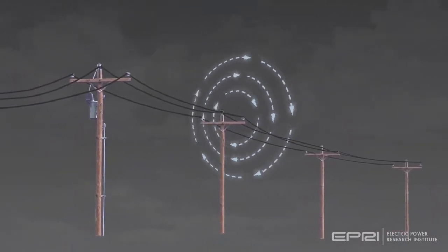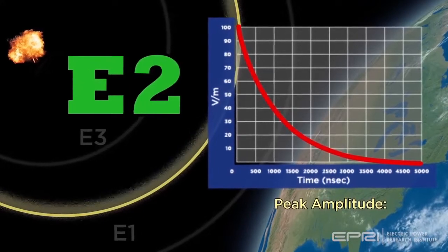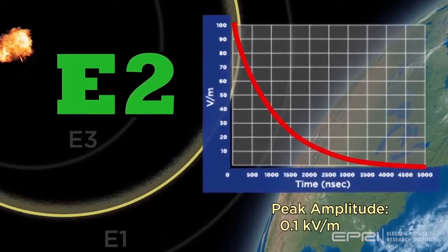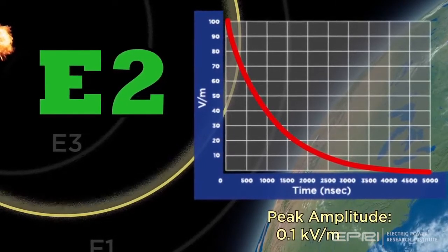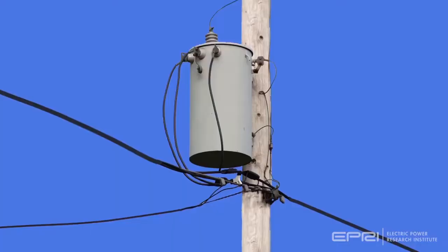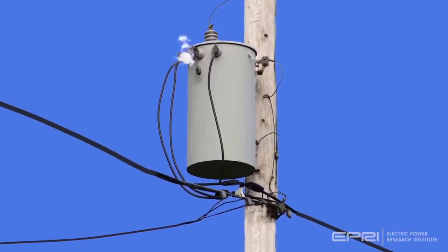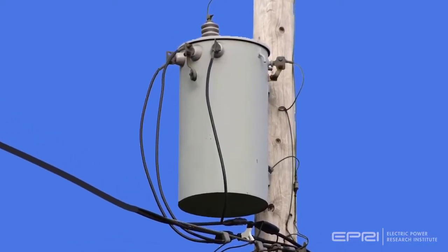Secondly, the E2 waveform has a peak amplitude of only 0.1 kilovolts per meter, far less than that of a typical lightning stroke and the E1 pulse that occurs immediately before the E2 pulse. As such, potential impacts to electronics and other power system components are expected to be minimal.